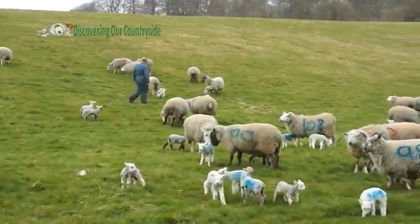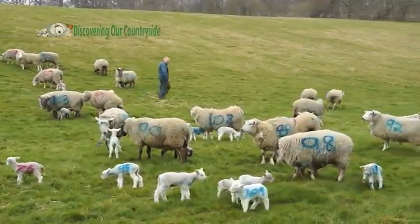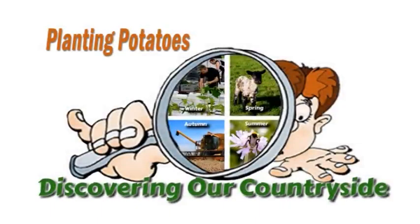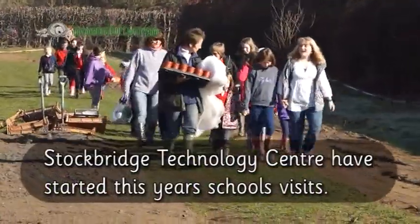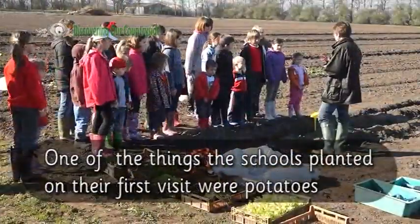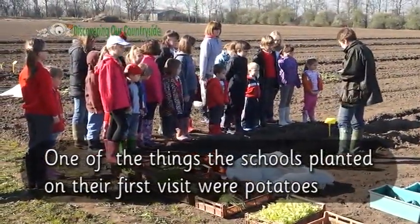We will follow these lambs as they grow over the summer. Stockbridge Technology Centre have now started this year's school visits. One of the things the schools planted on their first visit were potatoes.